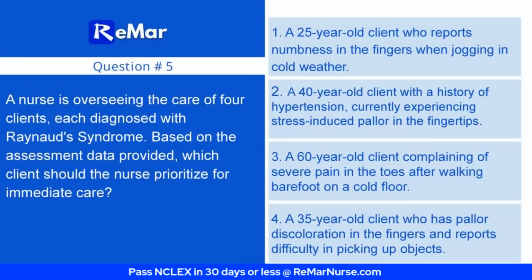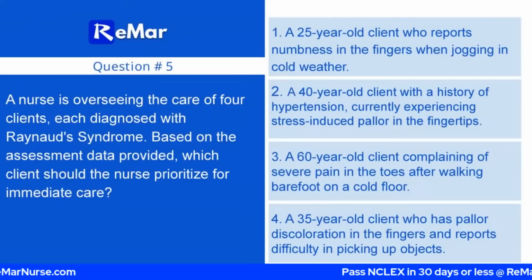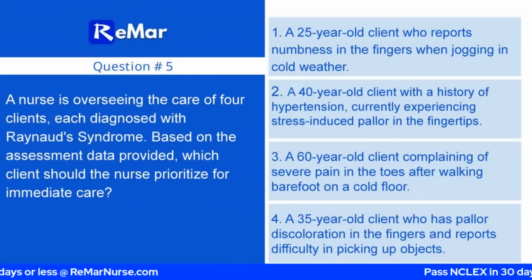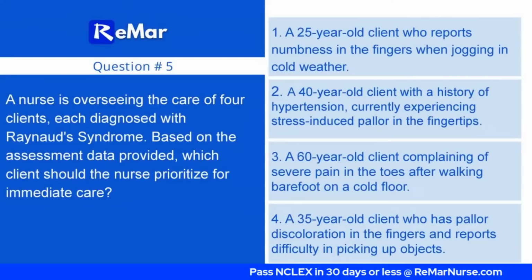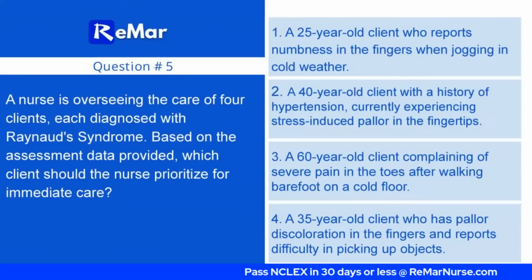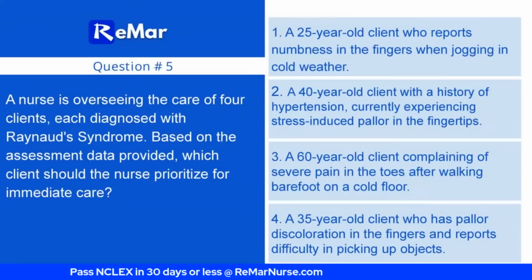Absolutely. Two, 40-year-old. Now, what I did was I imposed another condition. I imposed hypertension on the Raynaud's patient. So for some of you, seeing that hypertension there was like, okay, this person has two problems now, even though I didn't say they were hypertensive. What did this patient have? A history of hypertension. Okay, that's great. But what are they currently reporting? That's what we need to see. What is the current problem?